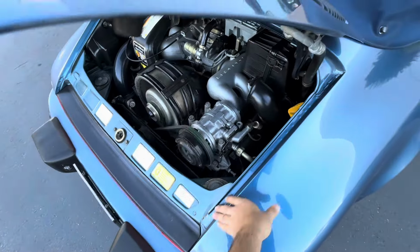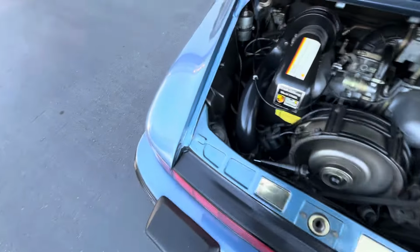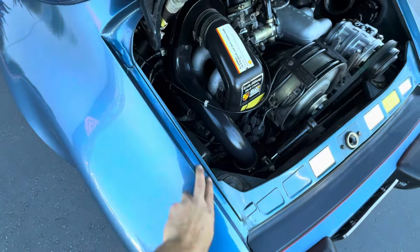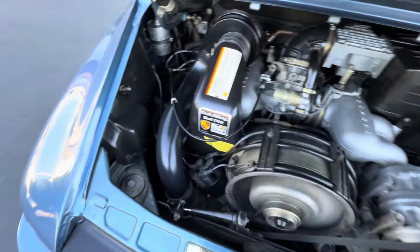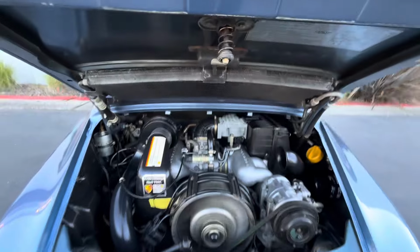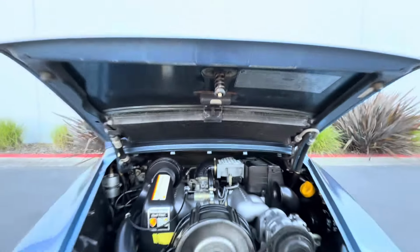Your spot welds run through here and there's no line. I don't think it's ever been repainted here in the rear. You got spot welds going through here as well. You can see the original blue all in there. The motor presents itself very well, of course. A 3.2 liter, the last of the 3.2s.